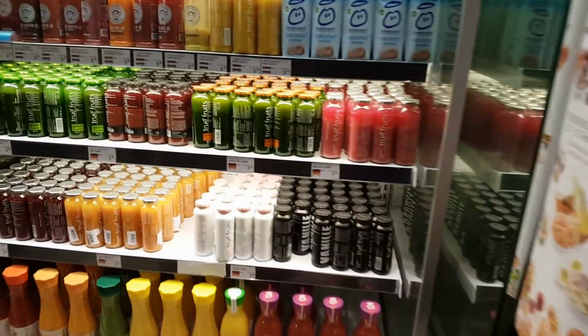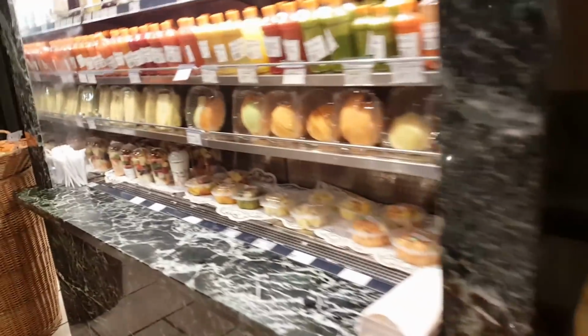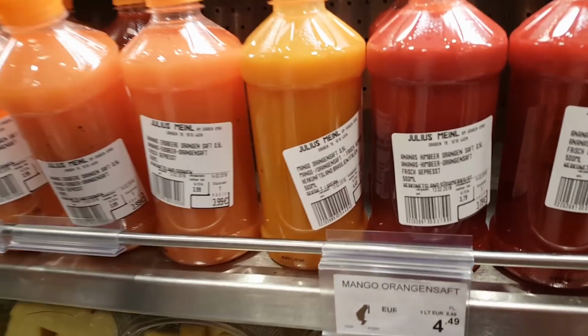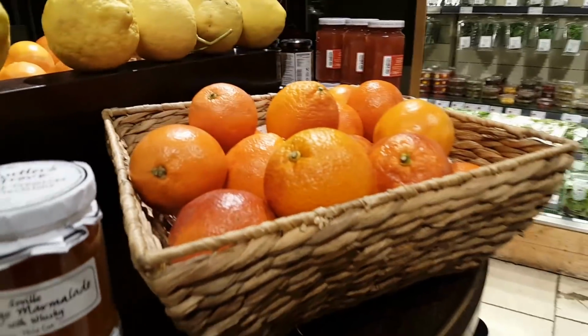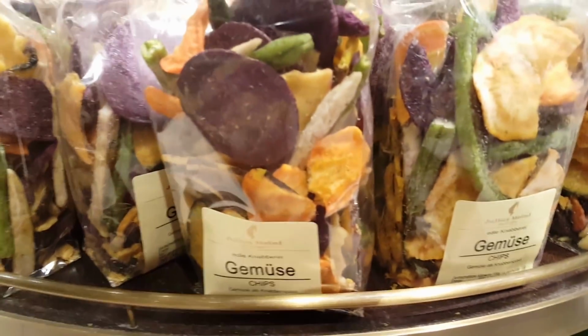And I think this is all smoothies. Oh, and fresh fruit. Of course, British marmalade. I think that's Seville oranges there. Okay, let's go around the other side. Those look great. Those are vegetable chips, crisps. Yummy.